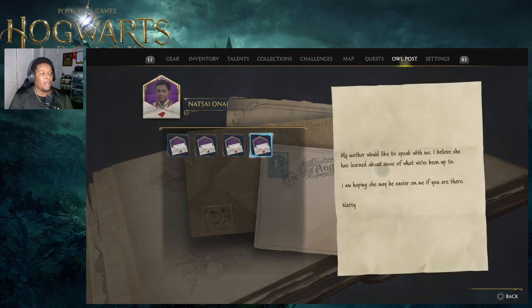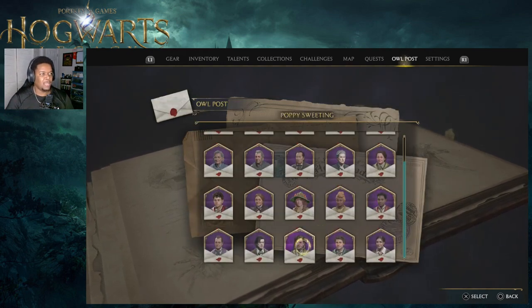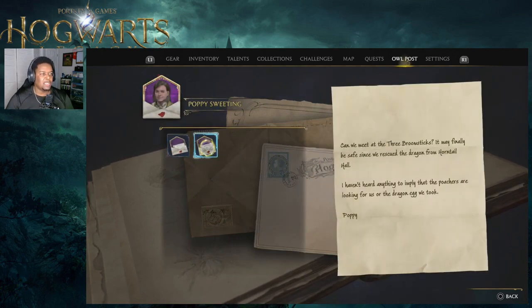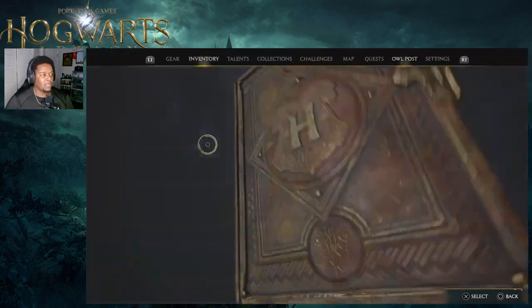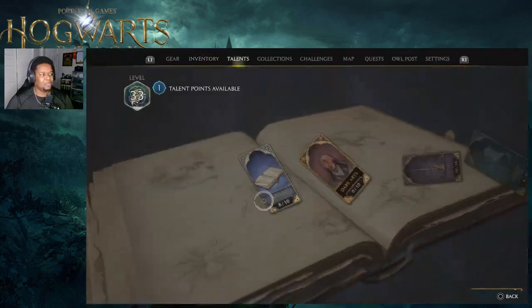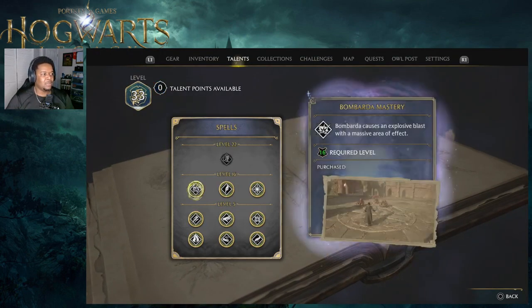She said, my mother would like to speak with me. I believe she learned about what we've been up to. She's hoping that her mom might go easier on her if we're there. And then I started a video while Popping said, can we meet at the Three Broomsticks? Let's finally be safe. We rescued the dragon from Horntail. All right. Well, I kind of wanted to go use the bathroom, drink some water, but seems like we're just doing this.